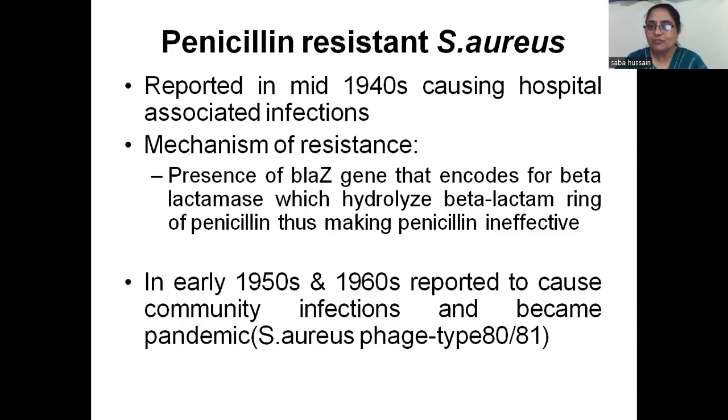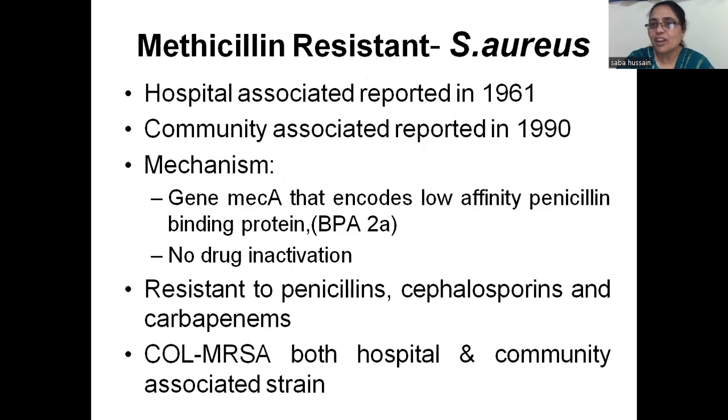So in the early 1950s and 60s, it was reported to cause community infections and became pandemic also. S. aureus phage type 80/81 was the one reported to be causing this in the 1950s and 60s. It started to cause community infections, while in the 1940s it was associated with hospital infections. In a hospital environment, it was spreading infections, but later on in the 1960s, it started to cause community infection also. That means a person who had not visited a hospital was also getting infections from Staphylococcus aureus.